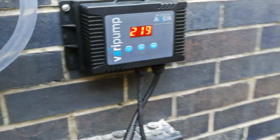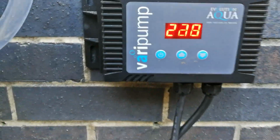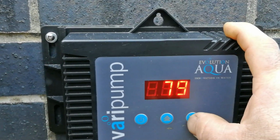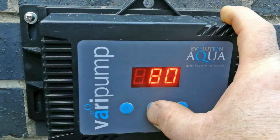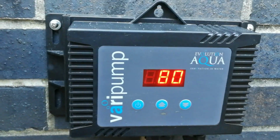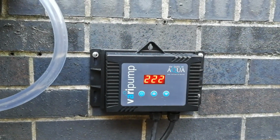And at the moment that's telling me that it's drawing 220 watts of power, and the good thing about these is that you can turn them up or turn them down as you need to, and when you're running them at a low setting you're saving money. 80% power, drawing 220 watts.